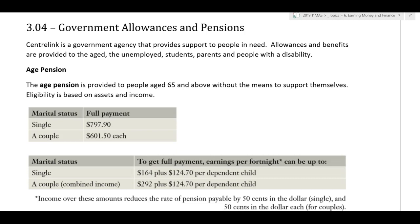Just being over 65 doesn't guarantee you'll get it. There are other requirements around assets, things that you own, and income, money that you earn. A single person, $797.90 is the full payment. These things change fairly regularly. Some people say they don't change often enough. But don't learn these figures.